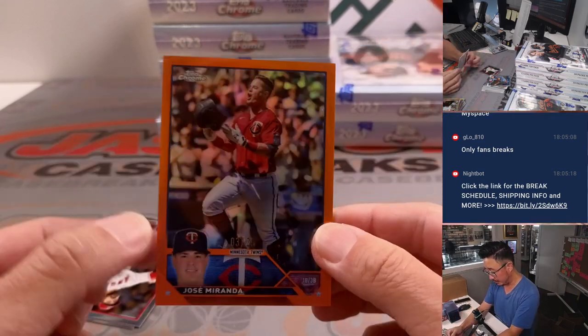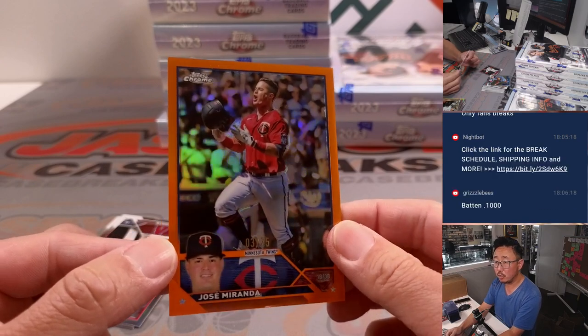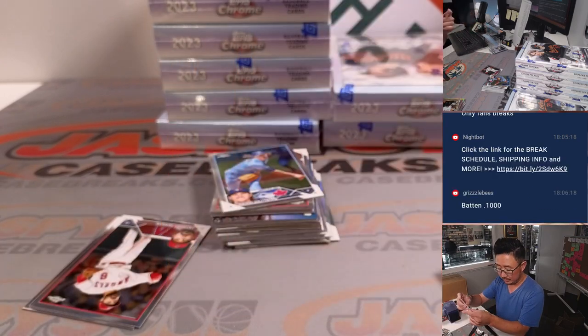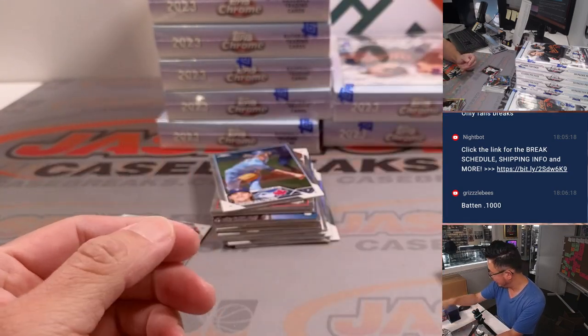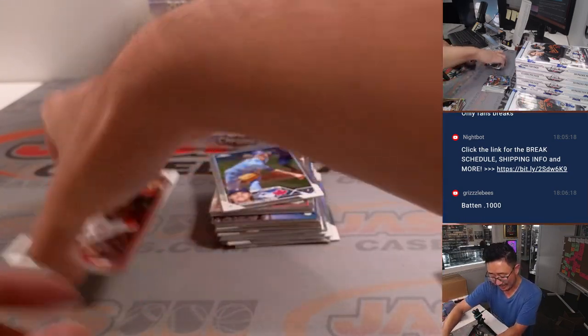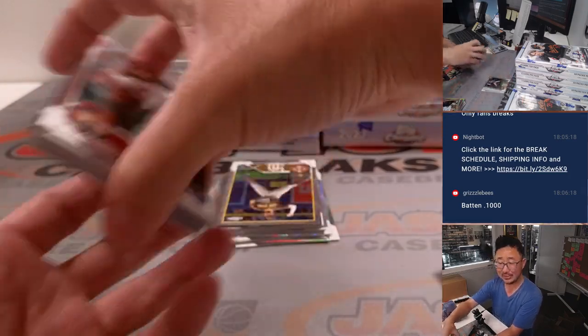There's Jose Miranda, 3 out of 25. You got him, Grizzlebee. Matthew batting 100. Is he batting 100? Is he even up?